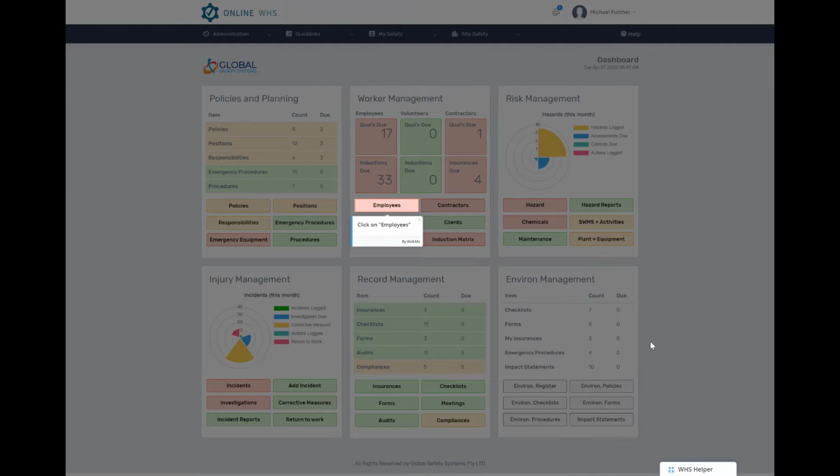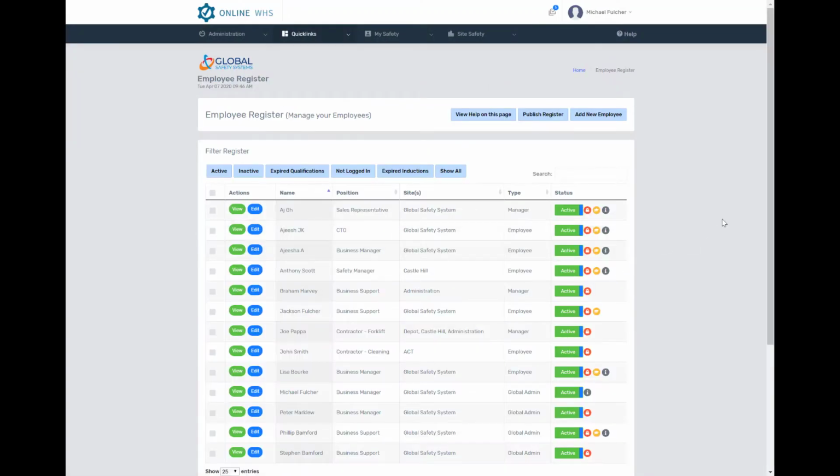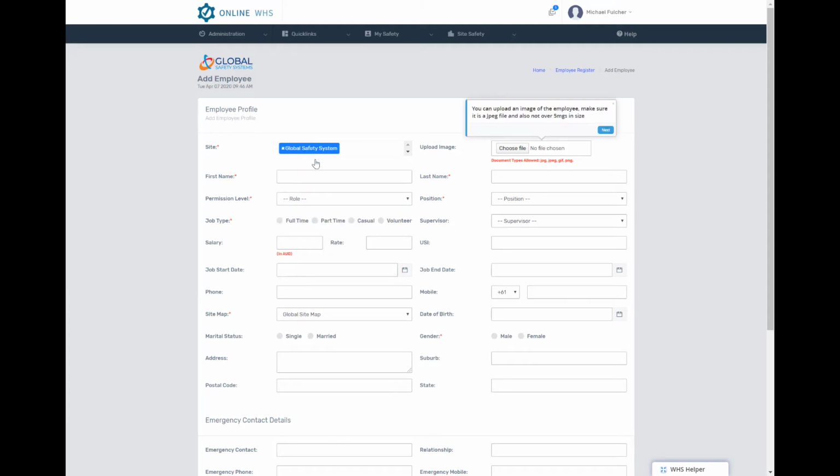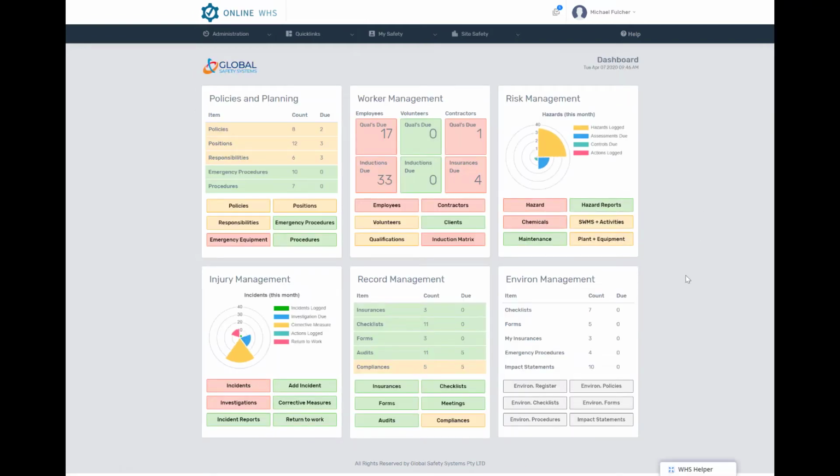little easier, with over 40 registers interlinking to create one easy-to-use system. But don't be frightened. Not only does it have the easy-to-use QR codes, it also has a step-by-step helper to show you how to use every single form and every single register in the system.